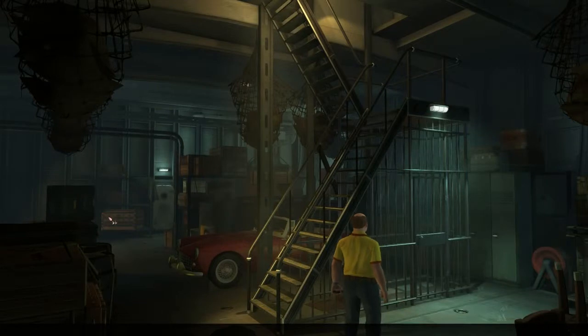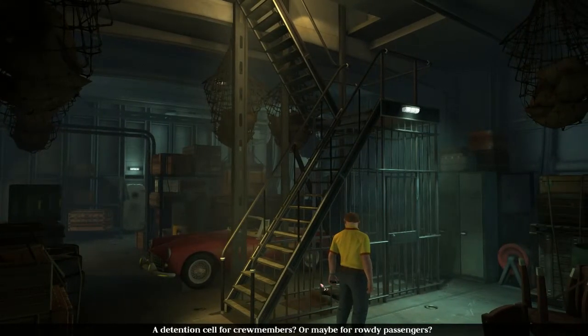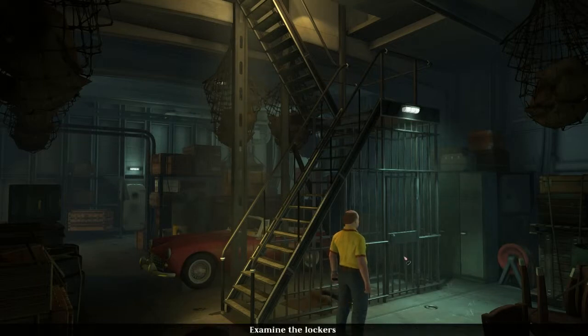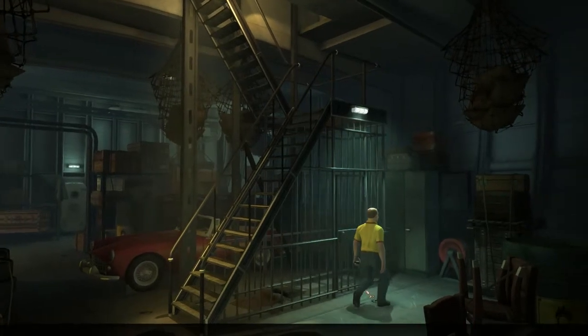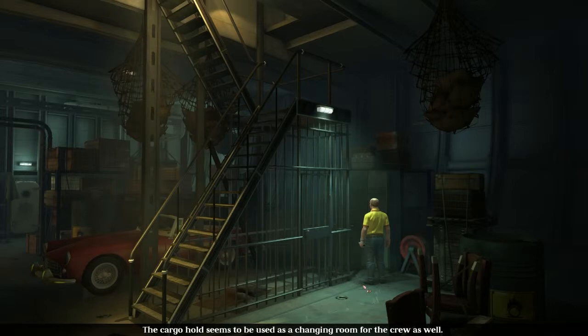Couldn't look at the cell before, so, maybe a detention cell for crew members? Or maybe for rowdy passengers? Or maybe Cujo? The cargo hold seems to be used as a changing room for the crew as well. Or at least the part of the crew that doesn't do their work in white suits.